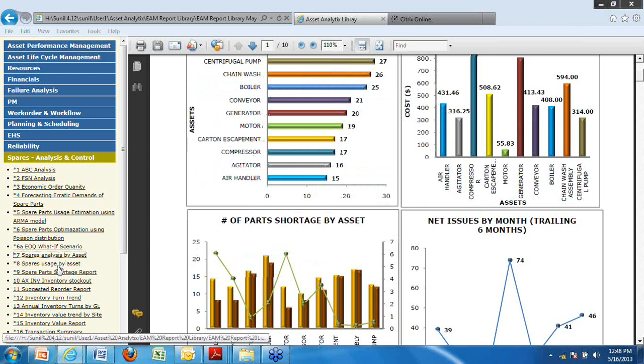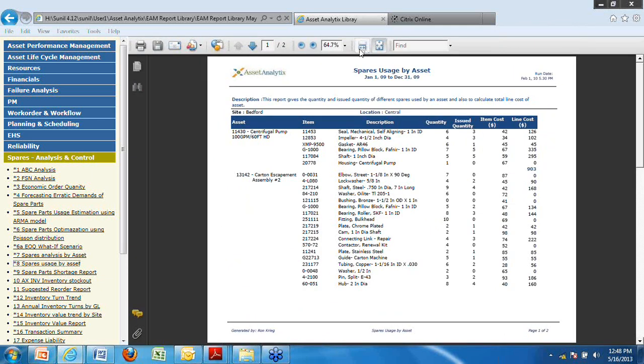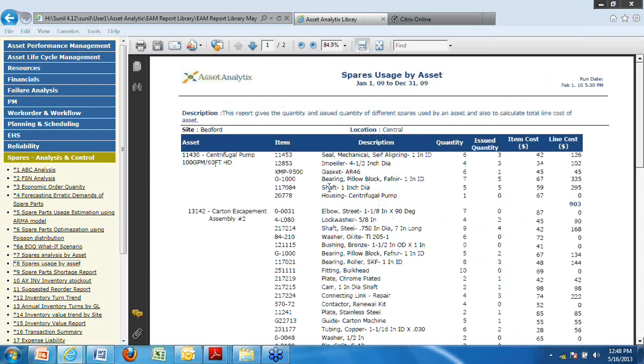Let's look at some other examples here. Usage, of course, there is a graphical version, and this is a more detailed type of version, but essentially the idea I wanted to share was that from that graphical version you can actually come to a version like this of an analysis where it will show you the whole history of the usage itself of different spares.